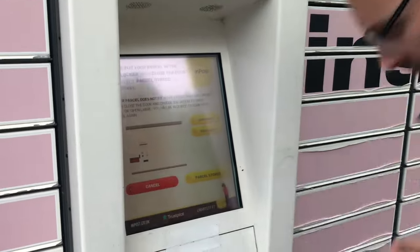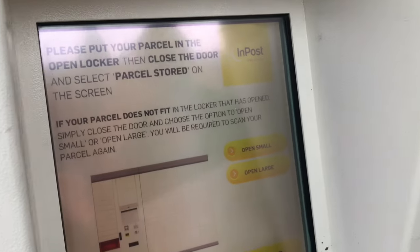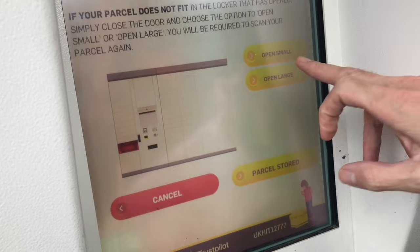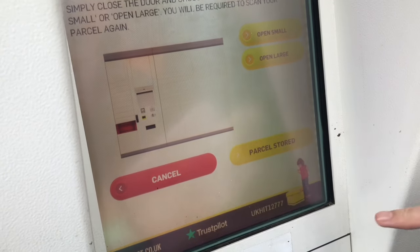So if you didn't understand what happened there, it opened one of the small ones and it wouldn't fit the parcel. So it gives you the option of opening the medium or large. So it works. So let's try a large. Hopefully you can hear us, because it's very windy here. Right, parcel stored.